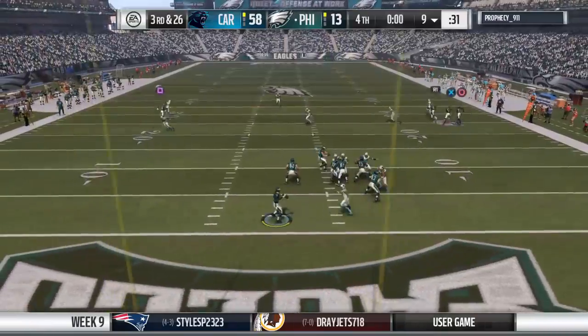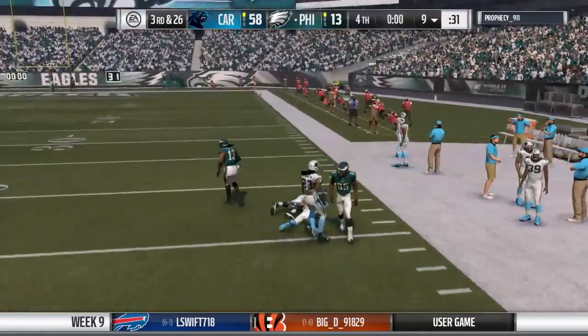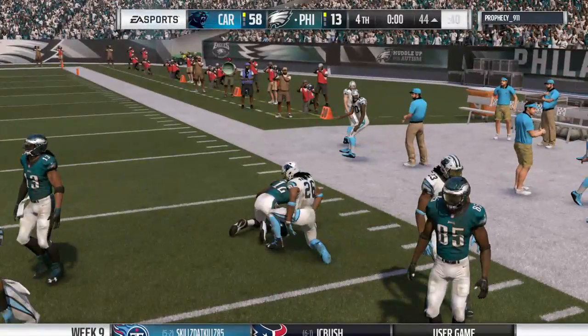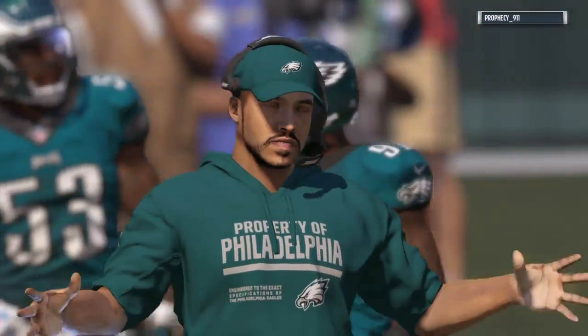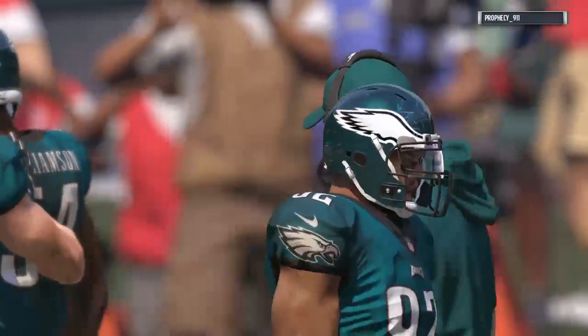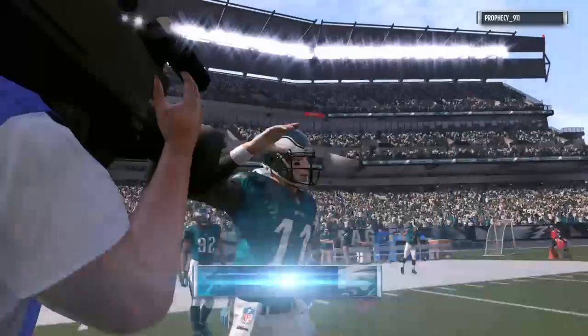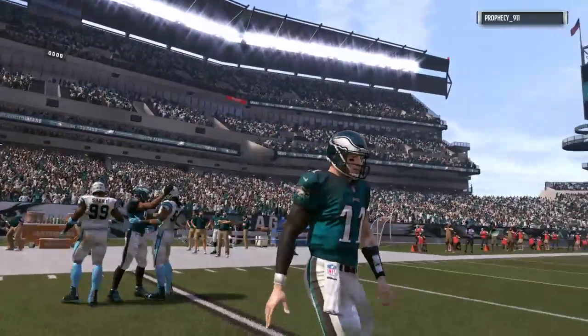One final try now for Wentz. Now a desperation. He's got a man, complete. And he takes it all the way down to the 44-yard line. A big offensive explosion helped lead them to victory. And the defensive guys, they're just saying, hey, put those points up every week. We'll just keep winning.